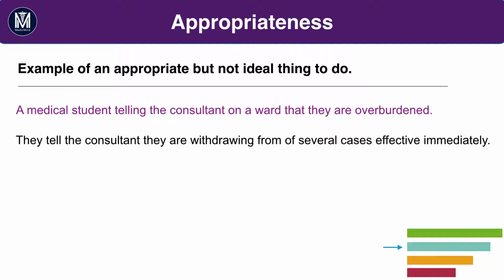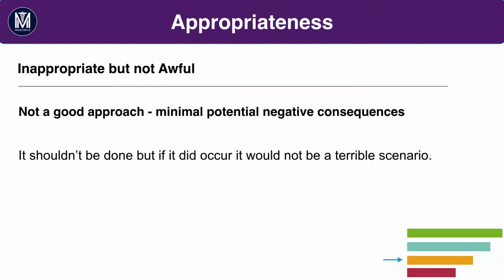This means that if they had actually gone to the doctor and said, "Doctor, I'm having a lot of difficulty, could you please help me out? I think I should withdraw from all the cases. Do you feel like this is an appropriate sort of solution?" Now, if the doctor did agree to this, this would be a very appropriate thing to do, but the fact that they just straight away said that this is the only possible solution means it is an appropriate but not ideal thing to do, because it will actually help solve the problem, but there could have been an alternative solution that they did not consider.